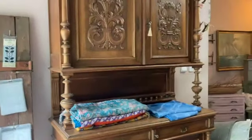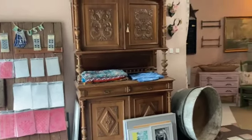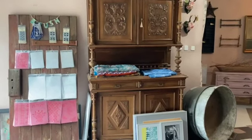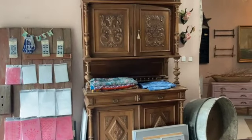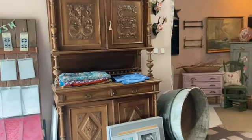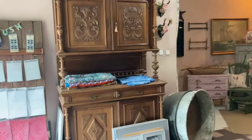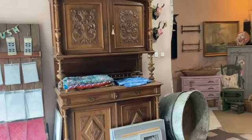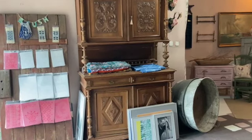I have a few pieces from Switzerland. This is a really gorgeous, huge piece of furniture that I can't bring myself to paint. It's walnut wood. The top of it is in a little bit of a state, but it's not too damaged, and I just love how it looks. If I was desperate and wanted to sell it, perhaps I would paint it, but I just love looking at it.